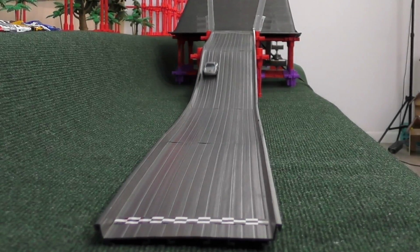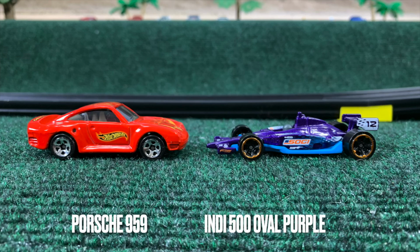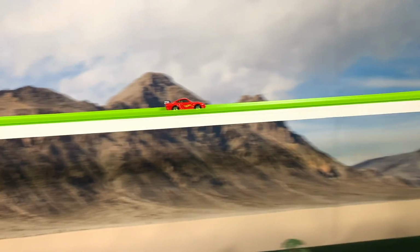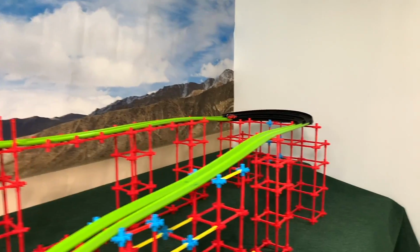It was really good work on the conveyor belt, and I think it was one of the few times we didn't see a car try to put on any sort of block. 959 in the oval purple, and I thought the Hot Wheel Classic, I think he thought he had it because he got to the seesaw so early, but the 959s have done a good job speeding up down the conveyor belt, and that showed right there.